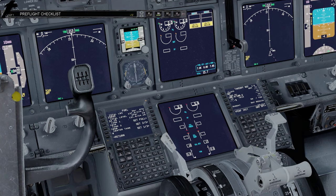SimBrief is telling us that we're going to have a full load of passengers today. It's kind of interesting because it'll actually load more passengers on than we have seats for. Let's just double check here. Yeah, 147 passengers. So we can take 162. So we'll say, what do we say, 147? So we'll say 140 of them will be in coach today, and 7 lucky dogs up in first class. All right, that looks good.